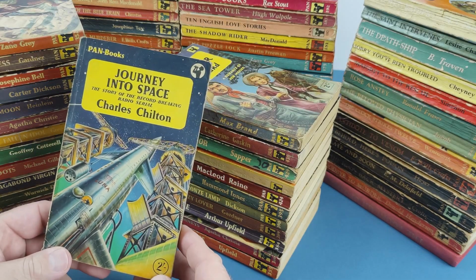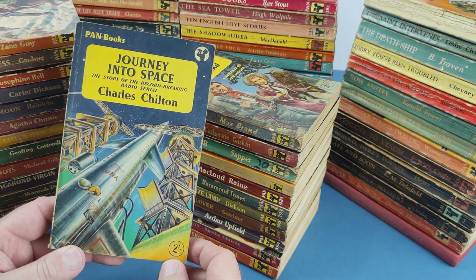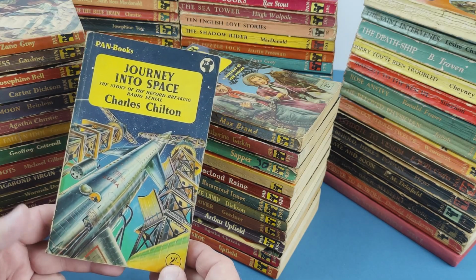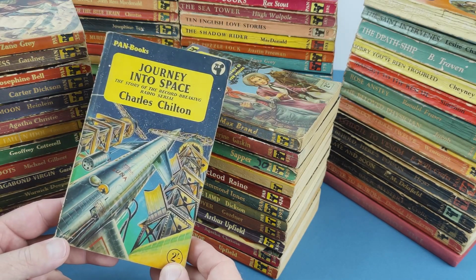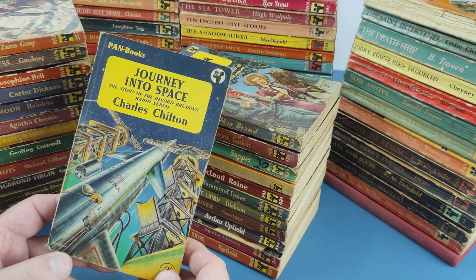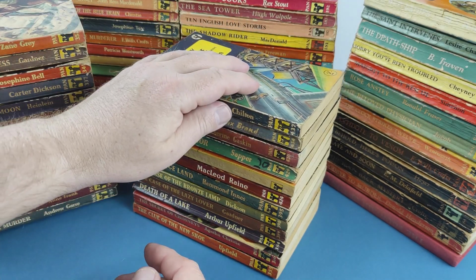Last few now, so very, very pleased to have a nice copy of this at last. This was the original Journey into Space. There is a follow-up later on. The story of the record-breaking radio serial. Beautiful perspective cover there. 437.